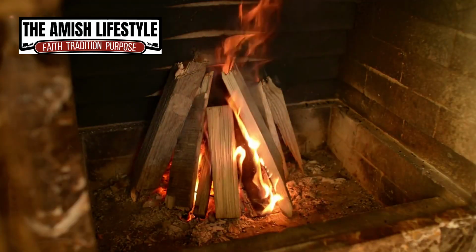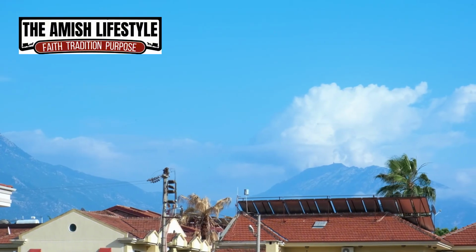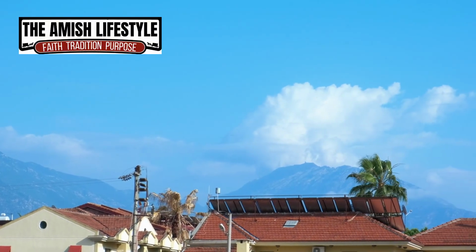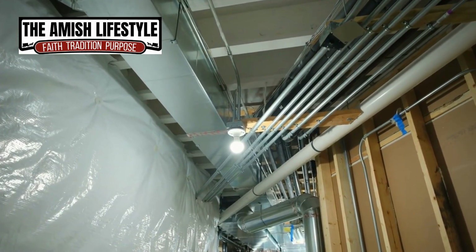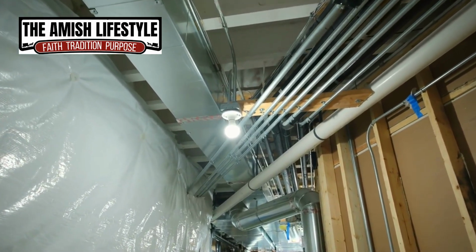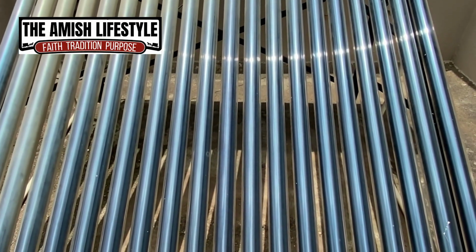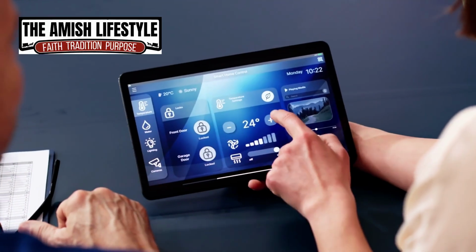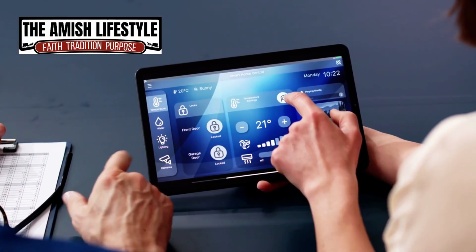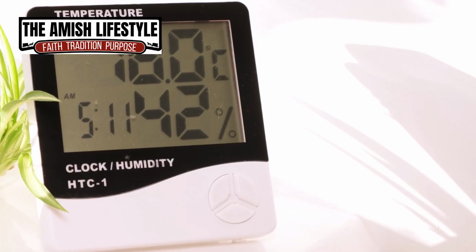Here's how it works. The fire burns in a heavy metal chamber. As it heats up, it warms either air or water. If it's an air system, the warm air moves through ducts, rising up into rooms like natural central heating. If it's water-based, the hot liquid flows through pipes to radiators in different rooms. All of it runs on gravity and smart design. No pumps, no power. Just heat moving where it's needed.